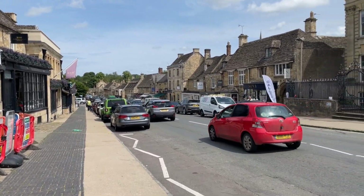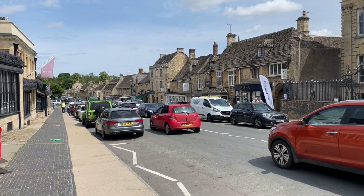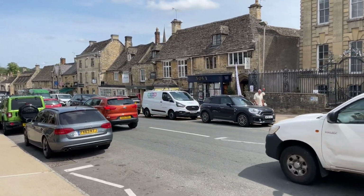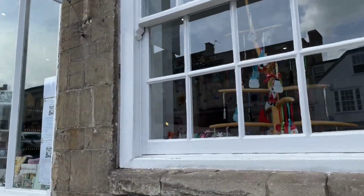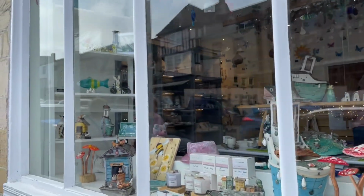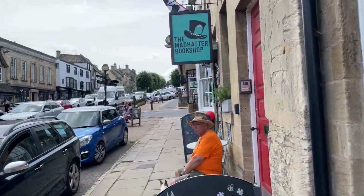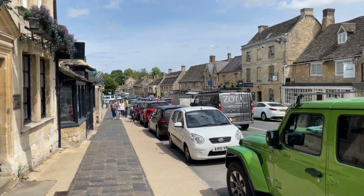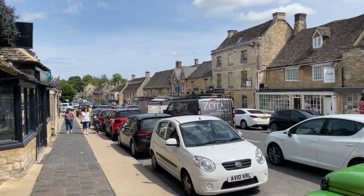It's busy. I mean, here I am Friday lunchtime, you can see the traffic's heavy. Don't think that you're going to come here and it's going to be quiet. But the trade here reflects it. It's very expensive shops nowadays. You have antique shops, you have galleries, you have expensive furniture and homeware shops, and of course you have pubs and restaurants, which is very typical of any of the towns in the Cotswolds.